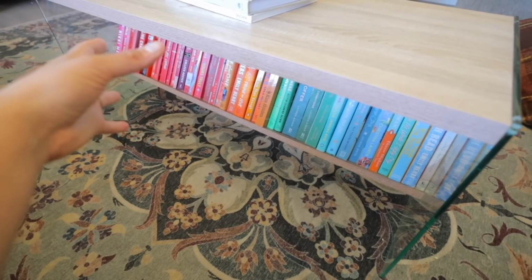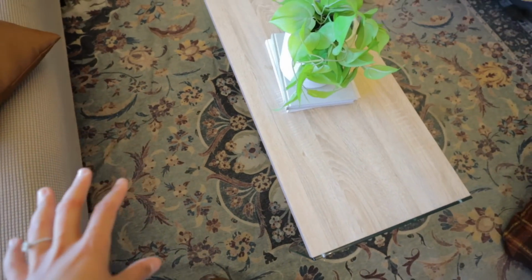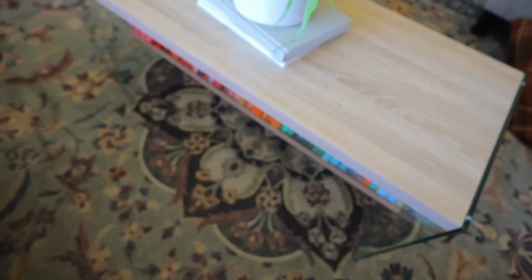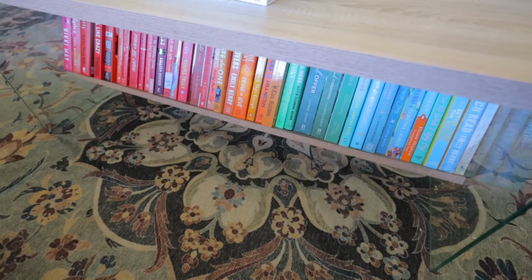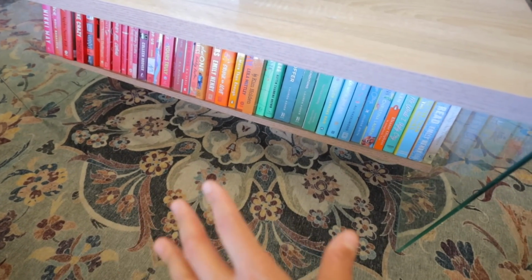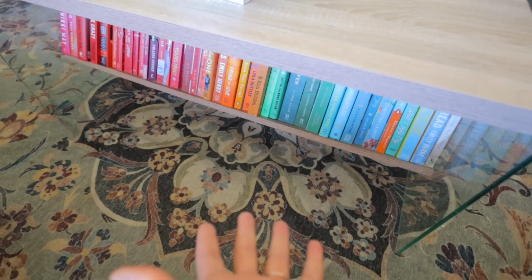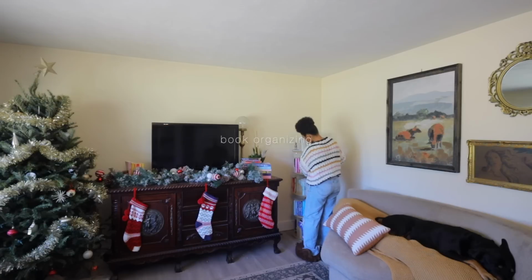But this could also be where I keep my TBR. But I feel like looking down, you can't see it. It's just a regular coffee table. You can't really see it until you actually sit. So I feel like this would be out of sight, out of mind. And I wouldn't be able to really grab it, which is the point of why I'm switching around where my TBR is.